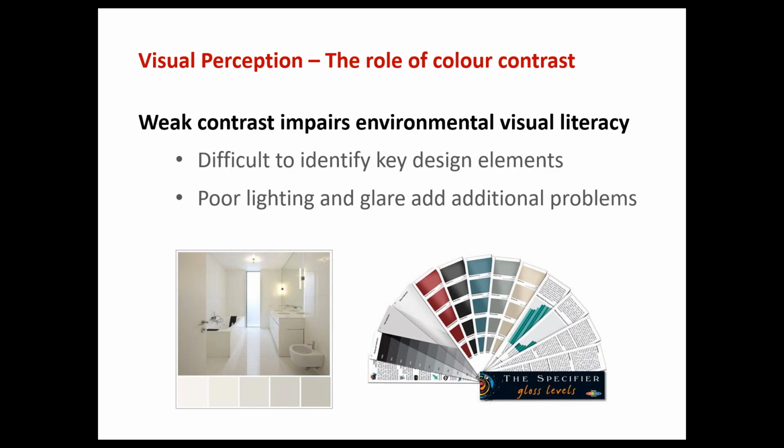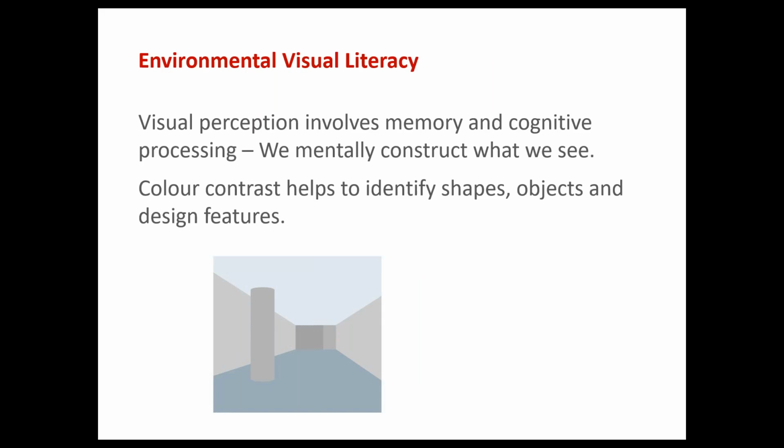Visual perception involves memory and cognitive processing, and we mentally construct what we see. Colour contrast plays an integral role in the perception of design and the built environment. Colour contrast, that is light-dark contrast and strong hue and saturation contrast, allow us to differentiate contours, depth, shape and objects. In the built environment, that means that we can differentiate windows, doors, walls, hallways and different interior zones.